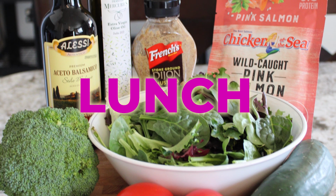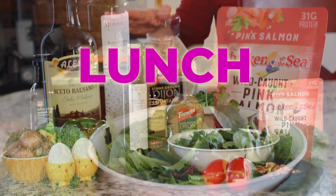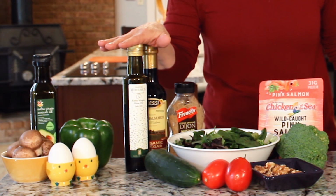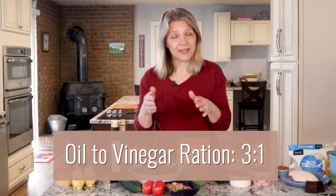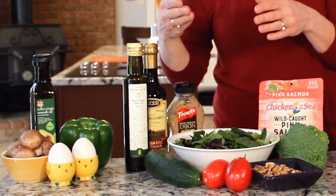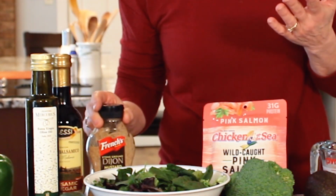For lunch, you can enjoy a large salad topped with 5 ounces of wild-caught salmon, a couple of tablespoons of walnuts, tomatoes, and assorted non-starchy vegetables. For salad dressing, a simple olive oil and vinegar dressing can be mixed up at home. A typical ratio for oil to vinegar is 3:1. For instance, you can mix 3 teaspoons of oil with 1 teaspoon of vinegar for a quick salad dressing. For a bit of flavor, I like to add a small amount of Dijon mustard.